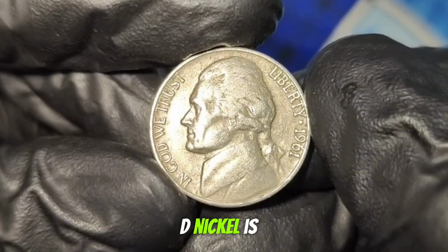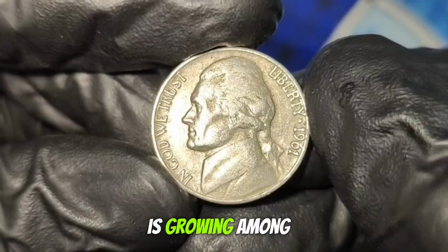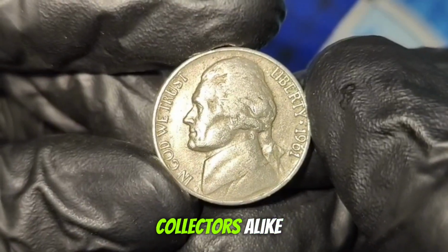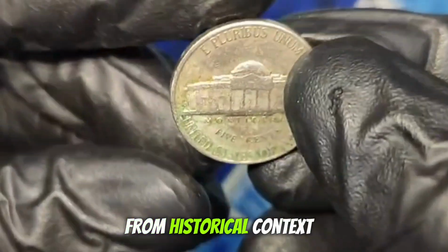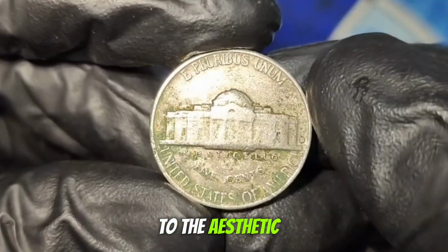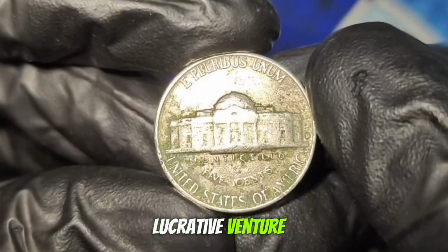The 1961 D nickel is part of several collecting series, and its appeal is growing among new and seasoned collectors alike. Various factors contribute to its desirability, from historical context to the aesthetic appeal of its design. Investing in coins can be a lucrative venture.